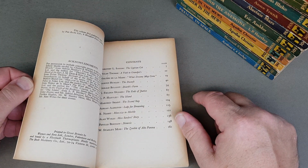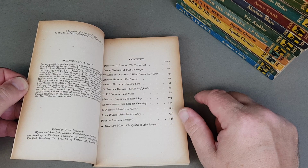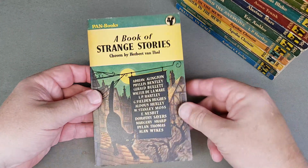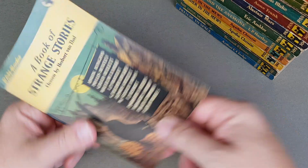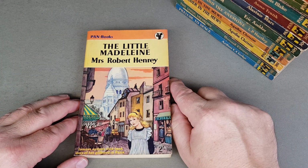There's the list there. Yeah, so that is, you could say, a bookend to the Pan Book of Horror Stories, for sure. Little Madeleine, Mrs. Robert Henry.